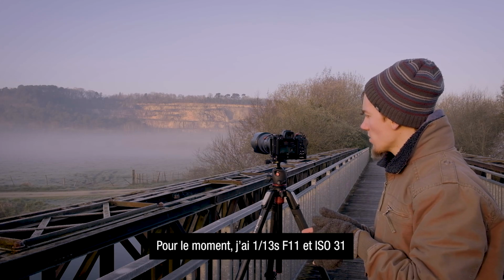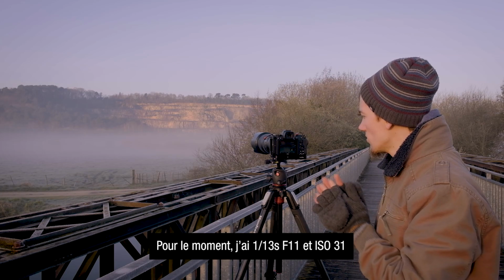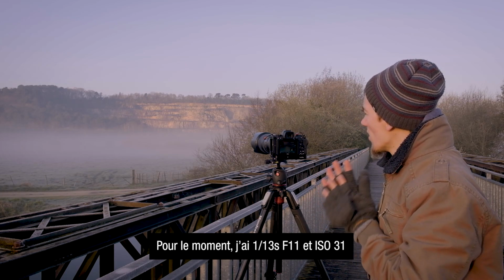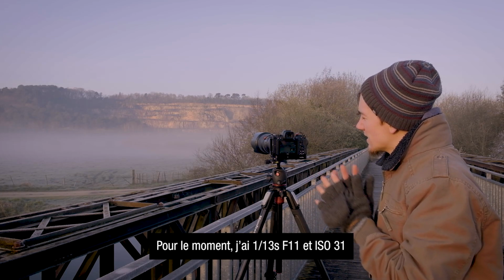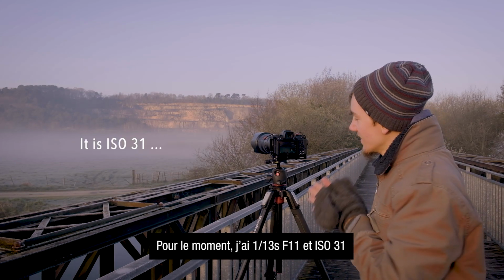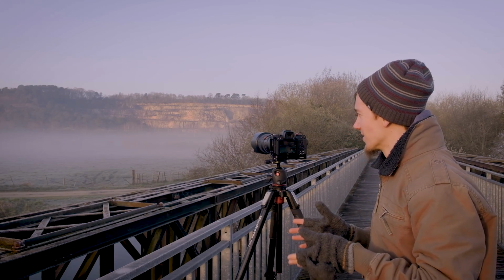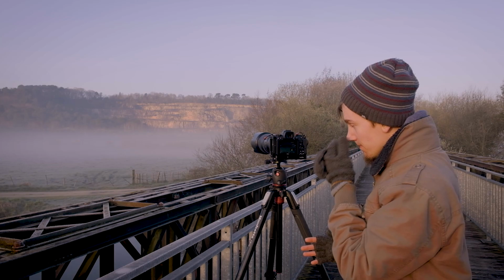At the moment I've got 1/13 of a second, f11 and ISO low. So on the Nikon Z7, I think it's 25. I can't remember if it's 25 or 50. Anyway, it's the lowest ISO of the camera.